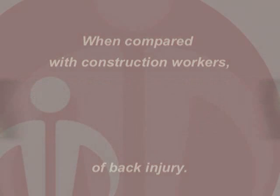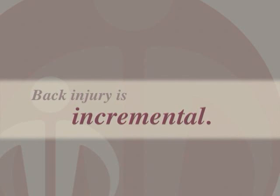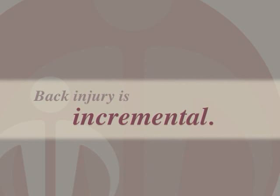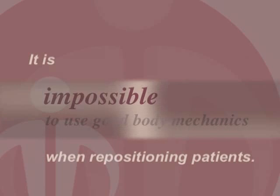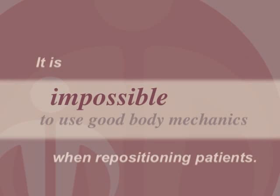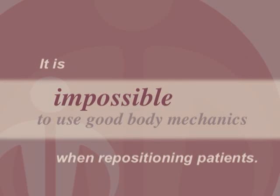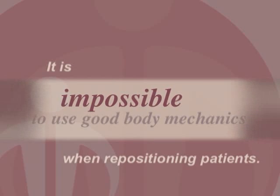Not all pain and disability can be linked to a specific injury because back injury is incremental. The cumulative effect is caused by the bending and lifting required for patient care. It is impossible to use good body mechanics for moving or repositioning patients in their beds. The increasing obesity rate of the American people will only exacerbate the problem.